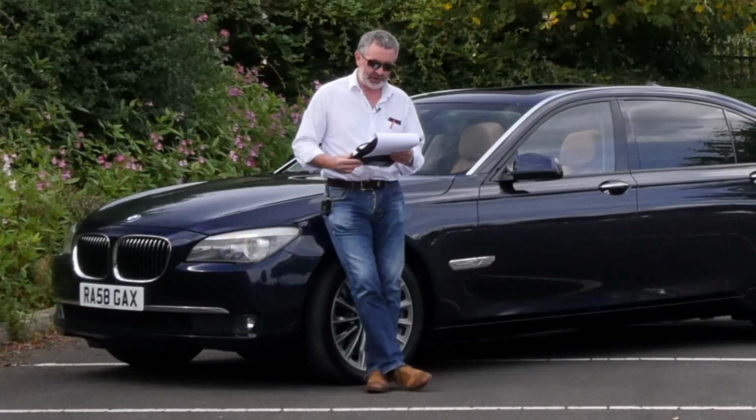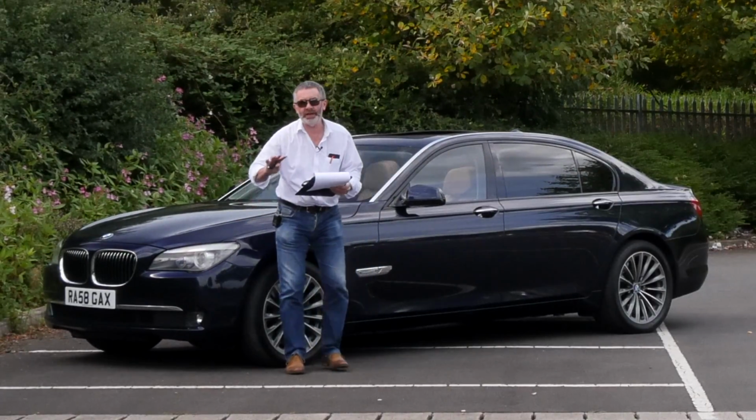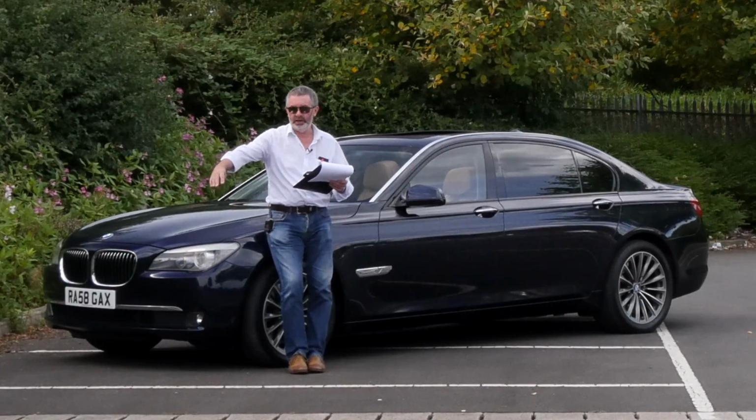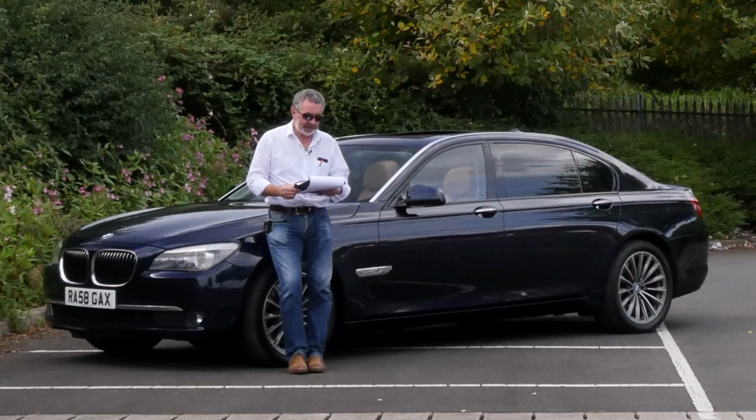Side view cameras. When you're pulling out of a junction, there's a little camera here and on the other side, and you can see it on the screen. So when you're nosing out and there's cars there, you can see anything coming, so you don't pull out in front of them. Adaptive headlights.